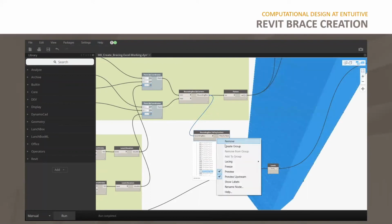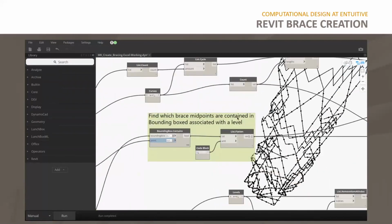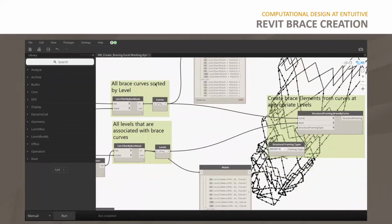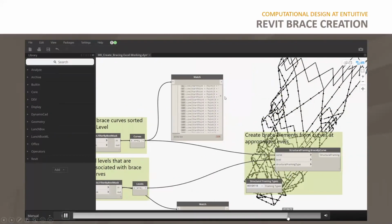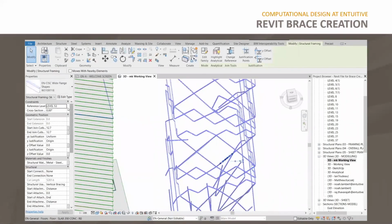Then we go over to this next part of the script. Now this part of the script finds which brace is in which bounding box to help classify it better and add information to the model. And then in the next part, we have all braces sorted by their level and all levels associated with each brace. And once we have all that information in organized lists, we can see a few seconds later, we've now been able to bring that exactly into the Revit model.